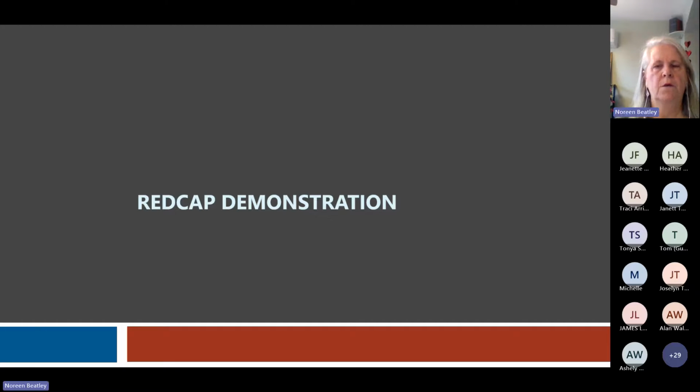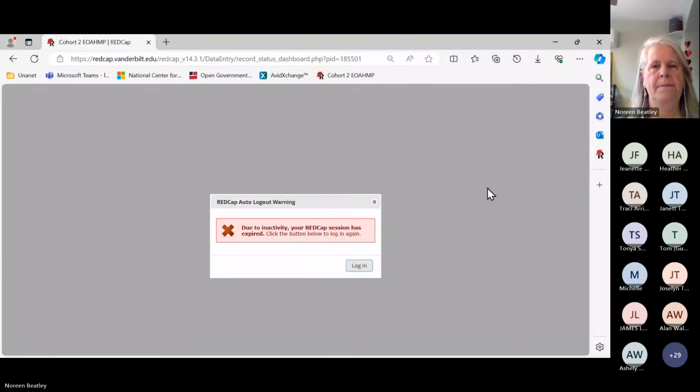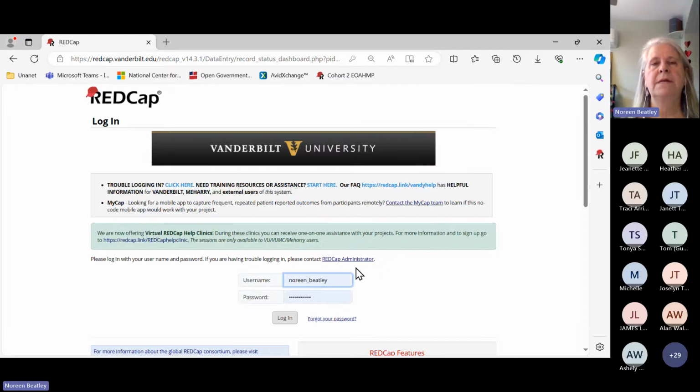There we go. So Ashley, are you seeing REDCap? Yes, I am. Awesome. So what happens when you have logged in and you haven't been on for half an hour? It's going to say your REDCap session has expired, and you just say log in, and you're taken to the page. In most cases, you're going to have to enter your password. Someone earlier asked about the SMS not working. When you set up your account, you need to give them your cell number. That is the only way they can send you an SMS.